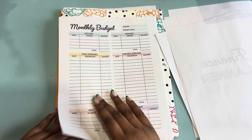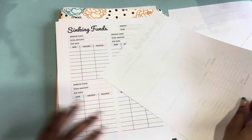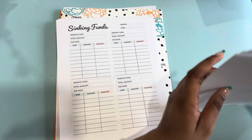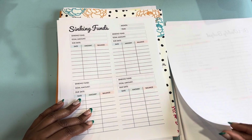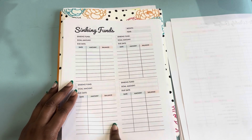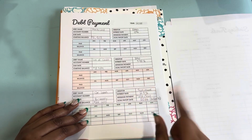So there's also just a page for a monthly budget, bi-weekly budget. I am a pen to paper planner girly, so I love just to have lots of extra paper, just so I can, if I make a mistake, keep trying it. So that's why there's so many copies of each. Sinking funds, so this is just to kind of keep track of what's in each sinking fund. And then here I have filled in, it's my debt payment.